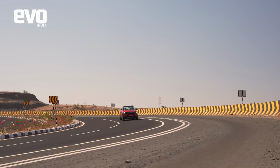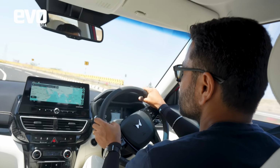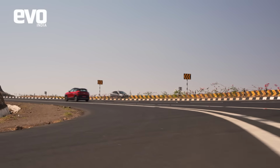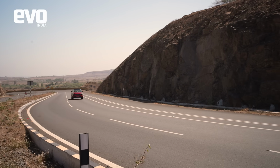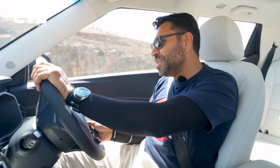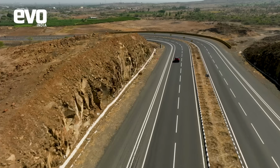hugely impressed. And then you hit a set of corners and the way this thing goes around corners. So I'm chucking this hard into the corners, and there is no tire squeal. There's so much grip. It resists understeer so well. I've not driven a compact SUV that's this good to drive. No Venue, no Sonnet, no Nexon, no Brezza. Nothing handles like the 3XO does.